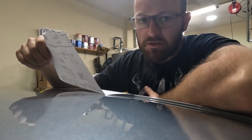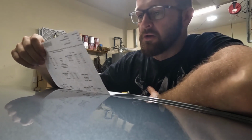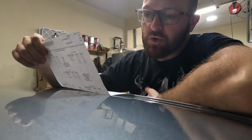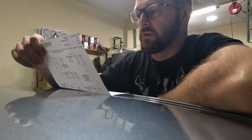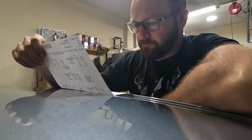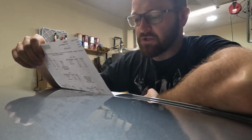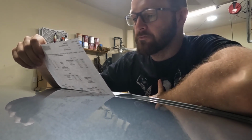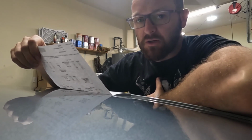Track alignment's done. Cool guy Jeremy did it. So I did negative 2.8 in the front and zero toe. And in the rear I did negative 1.8 and 0.07 toe. So not a very aggressive track alignment.